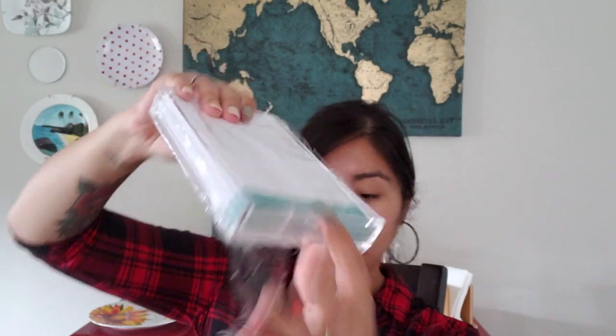I'm going to throw these two away because they're kind of like whatever. But these originally had 180 sheets. They don't anymore. I don't even know how many sheets are in there. But I think it's still really neat to have. So I'm going to give that to her. And let's see what else is going on in here.